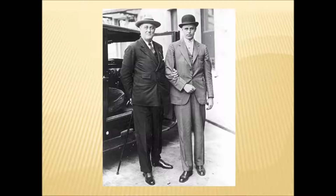The Roosevelt Memorial in Washington, D.C., that's probably been there 15 years or so. They do have one monument of him in a wheelchair with his dog in his lap. Do you remember his dog's name? Fala, okay. All the presidents had dogs, and so forth like that.